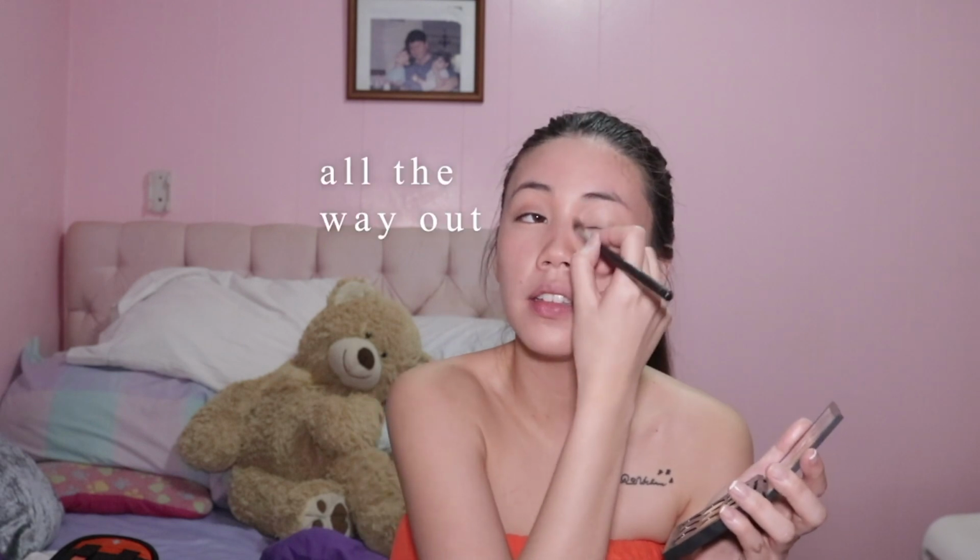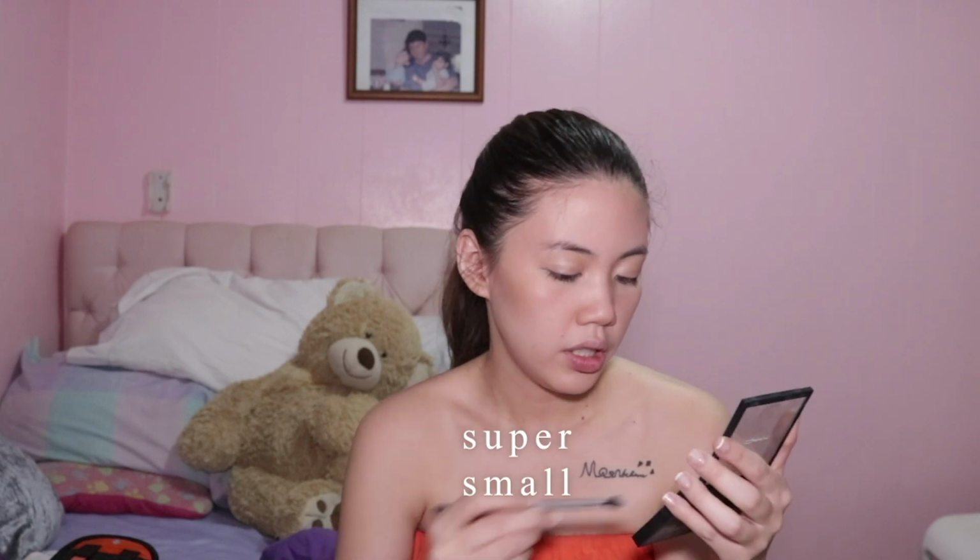I go all the way out, like here. Okay, and then I'm gonna use a darker color for the outside so that my eyes don't look super small. But when I do makeup, my mouth is open. So it has this look, okay. Last but not the least, so that this makeup look doesn't look super typical, I'm gonna add some shiny shimmery golds.